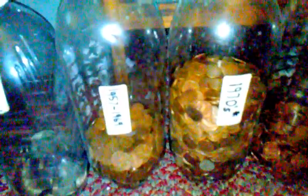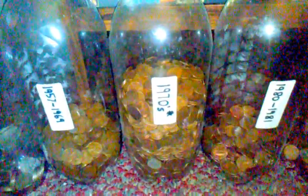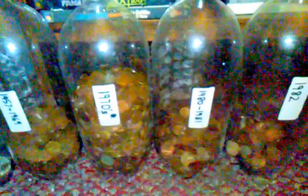Here is 1957 to 1969 pennies. An interesting thing here, you can kind of tell. See, I go through coin rolls and I just go through the change that I get at cash registers, and you can see how common the different years of coins are by the ratio.